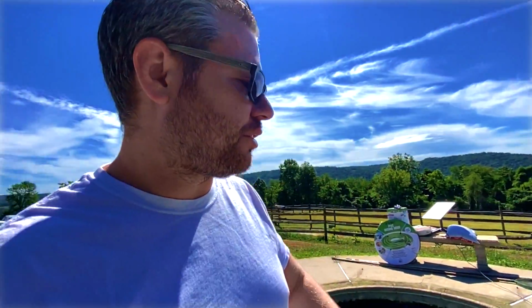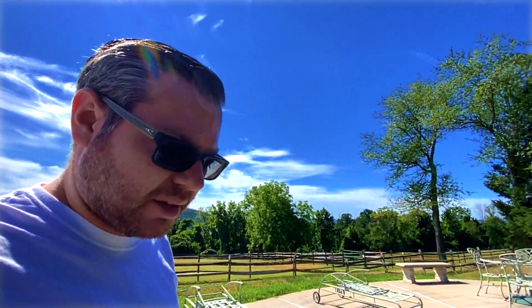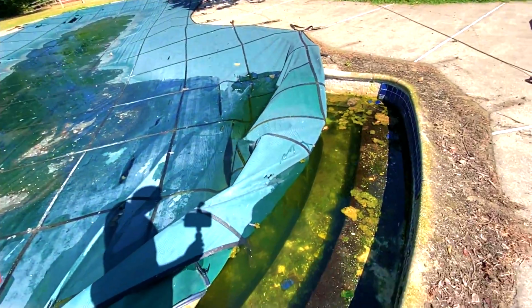Let's take a look at the pool. I saved all the frogs out of the hot tub. Pool I haven't started yet. I have to basically see if I can find them, get them out, and then shock treat the whole thing. But check it out real quick. Here we go with the pool.